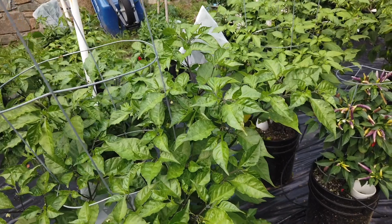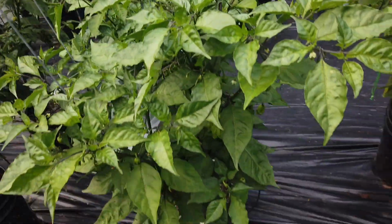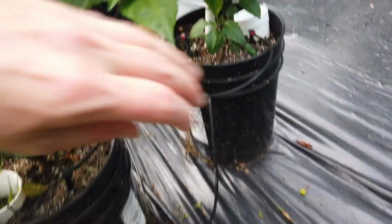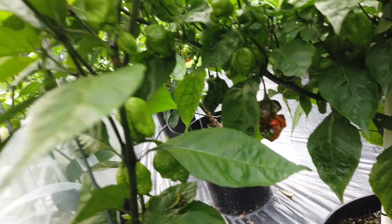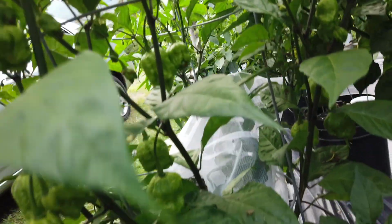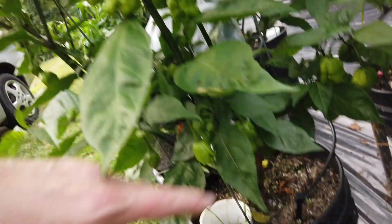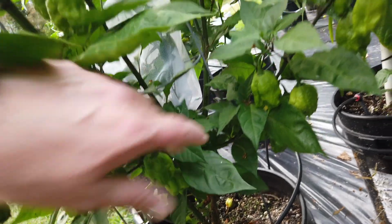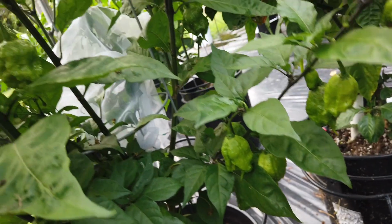This is my Reaper plant. It's loaded down. Got some nice looking peppers on here. The seeds I used this year for my Reaper plant came from Pucker Butt. Every once in a while I like to refresh my stock.